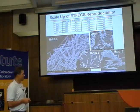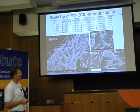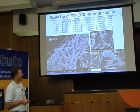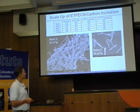And here are just examples of four different batches that we've made, from silver nanowires to platinum nanotubes. And you can see that depending on the precursor material, you can get very different properties and very different structures, things that look very different by microscopy.